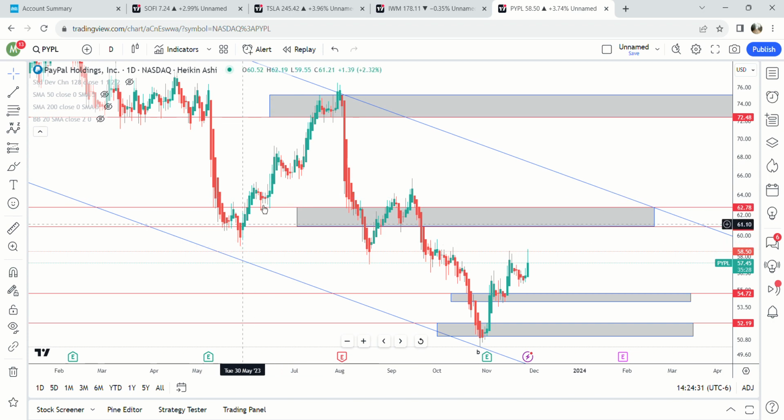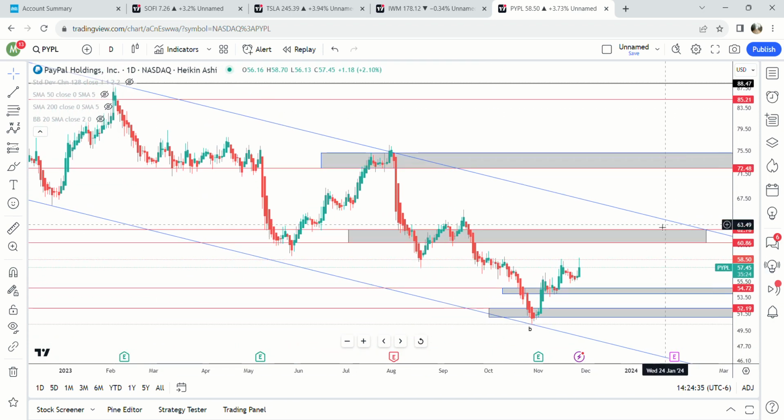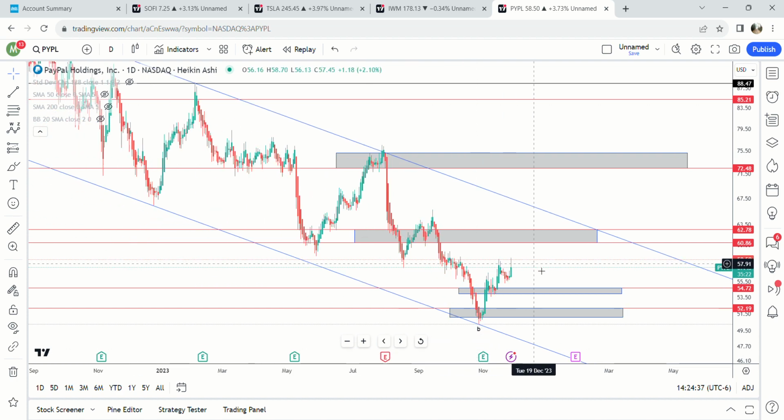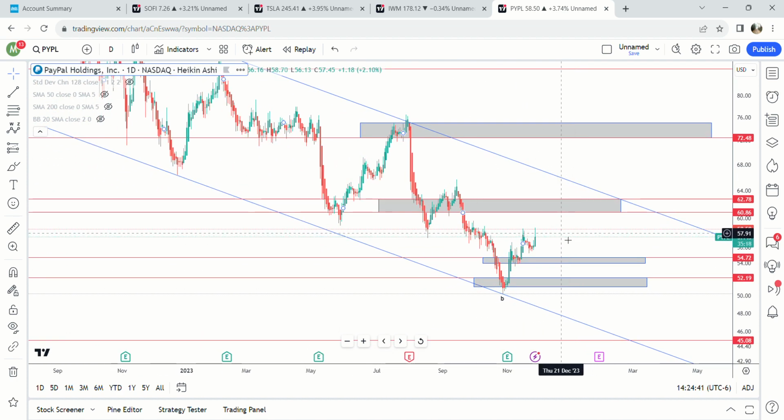I'm just kind of comparing it to this move and then this move as well to see how it ends up reacting. It does kind of look corrective right now, so I'm going to be watching it over the next probably month or so, and it's also a good candidate for tax loss selling here in a few weeks, so that's something else to watch out for.